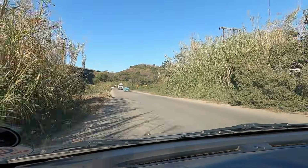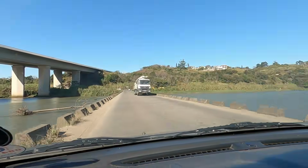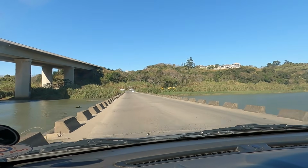And here we go over the low-lying bridge. Beautiful little bridge. Always so scenic, girl.